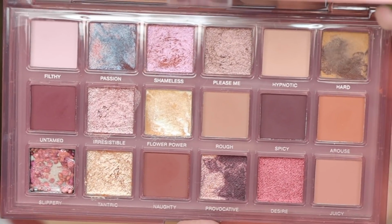Next up, we have the shade Provocative right here. This one's interesting. It's kind of like a plummy purple or an eggplant with maybe a rose gold shimmer running through it. Oh gosh, it's so pretty on the finger. Look at that. My goodness. I just can't get over this.